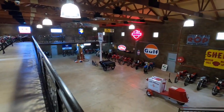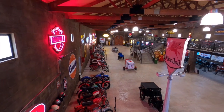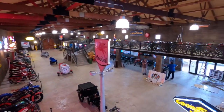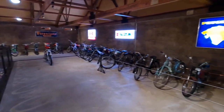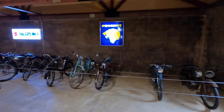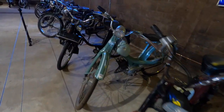Having a look from the top, here you can see again from the mezzanine on top right around. Look at this for a collection. Exquisite, unbelievable. That sign, Peugeot, yes, he has a Peugeot motorcycle. Here, unrestored bike in its original patina, some restored, some in their original state.